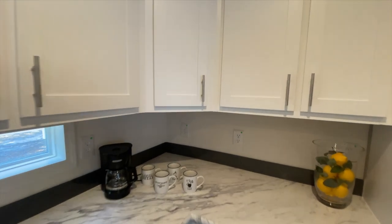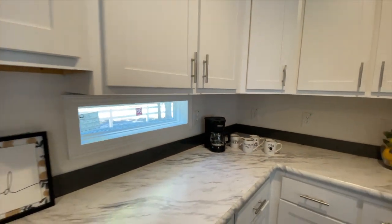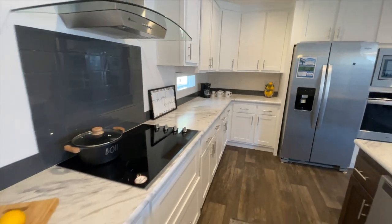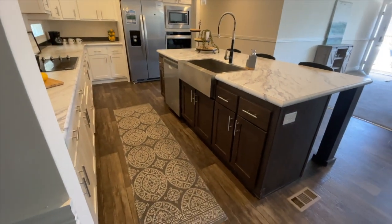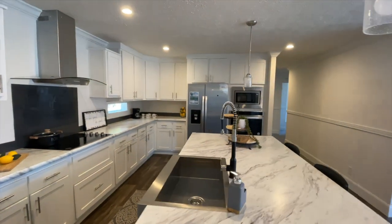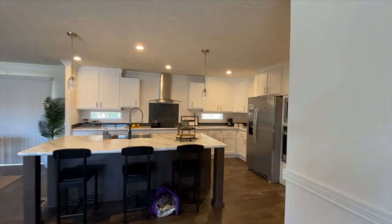Y'all know I love the corner shelving. Beautiful. The island is a dark wood, which is really nice. Love it. Sorry for the talking. I got the door open, you guys. All right, so again, this is a kitchen.